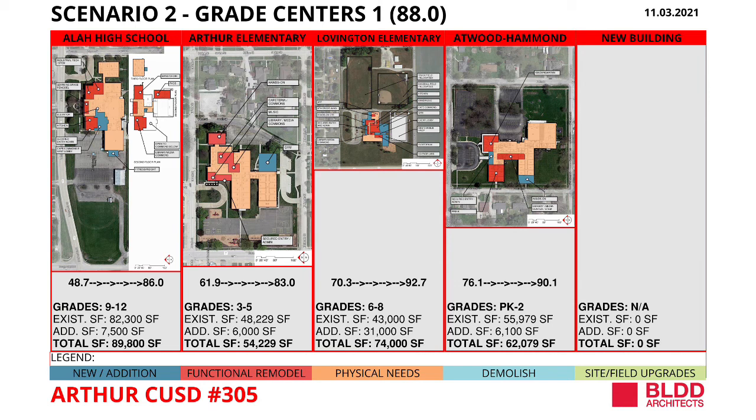Scenario 2 is one of two grade center scenarios. In this case, Atwood Hammond is a pre-K 2, Arthur Grade School is a 3-5, and Lovington becomes a middle school. You'll notice in scenarios 2 and 3, Lovington is shown as a 6-8 middle school, mainly due to the flexibility of the site for middle school functions. This is a key item to consider. You'll see similarities at the high school relative to its organization to scenario 1.